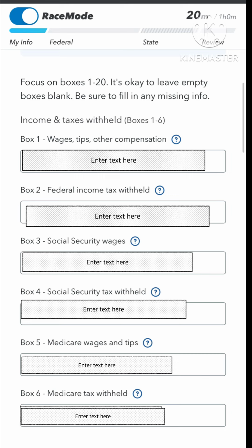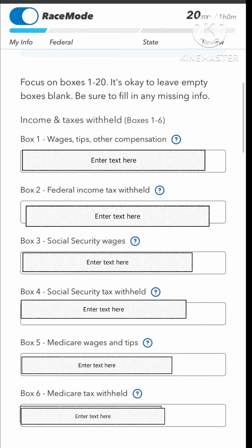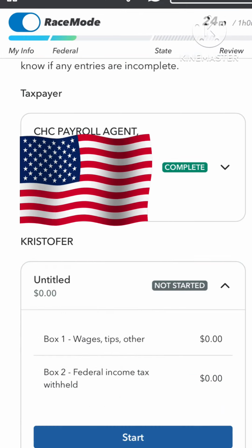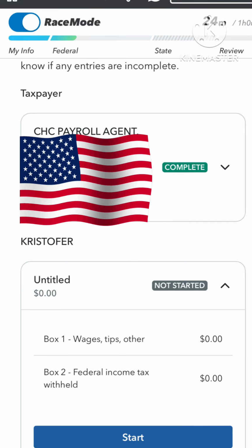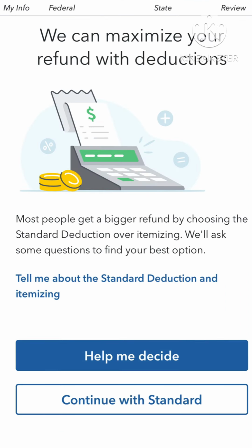And once our W-2 form details uploaded, makikita natin may 6 different boxes dyan, which include our income and taxes for year 2023. Once in-upload natin yung W-2 form using our two options, automatic yan mag-autofill those numbers na galing sa ating wages for 2023. And then, automatically din malalagay yung ating company name. And of course, be sure to fill in all the missing information. And TurboTax expert can maximize our refund with deductions.